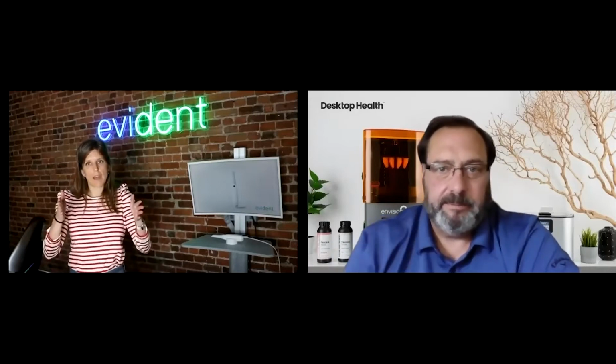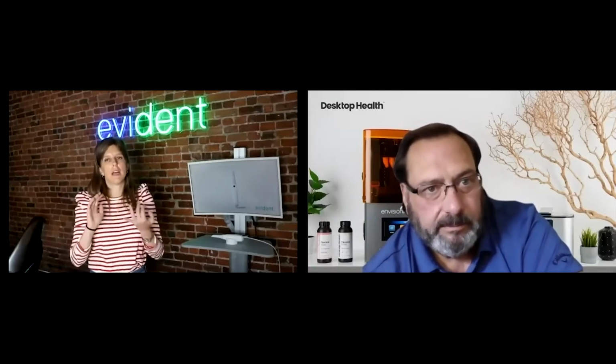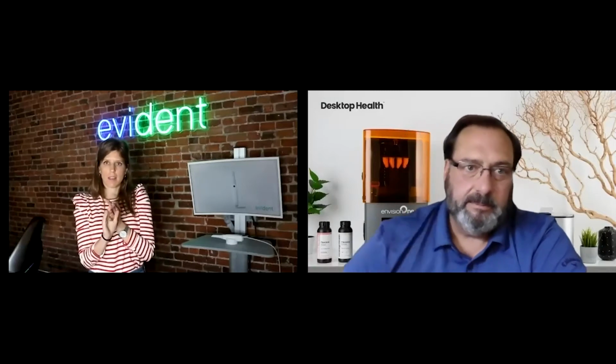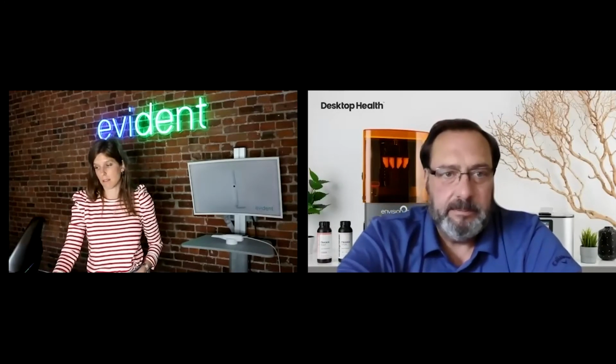Nice. So from end to end, design in 20 minutes. How long did you say to print the base and the arch? About an hour and a half for the base in a vertical orientation and about 45 minutes for the arch, which is in a horizontal orientation. Okay, geez, that's fast.